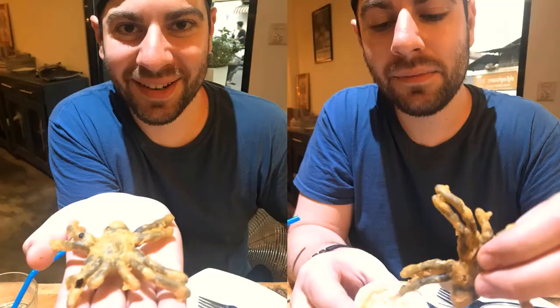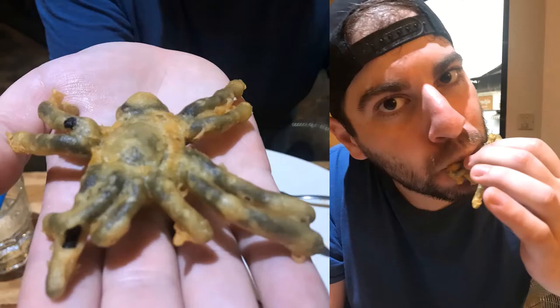But the deep-fried tarantula donut? Not that bad if I didn't get bit on the tongue by one of his fangs. Guys, I thought Ben was being dramatic when he said he had just been bit. But there was blood coming out of his mouth. It hurt.